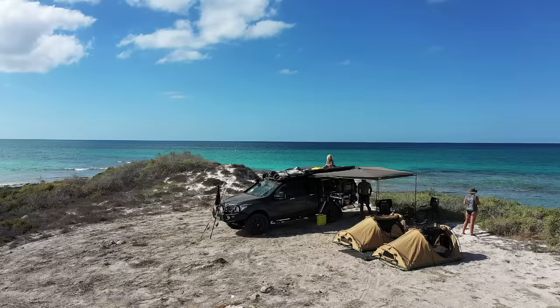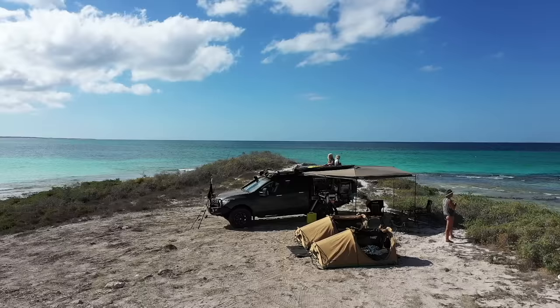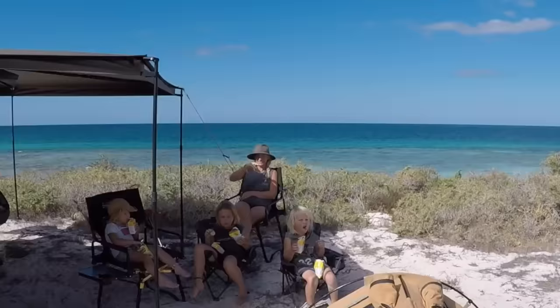Our campsite at Whitnell Point. This is insane. We are out here on the end of the point, all set up. Swags are done and dusted. Got the awning out, hey? What time is it, babe? It's like 3 in the arvo, maybe.